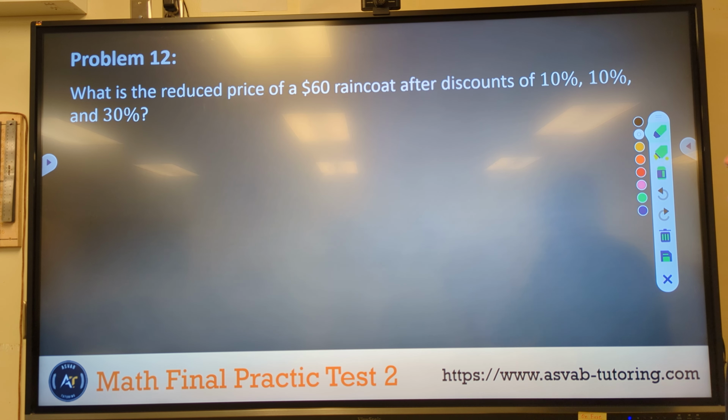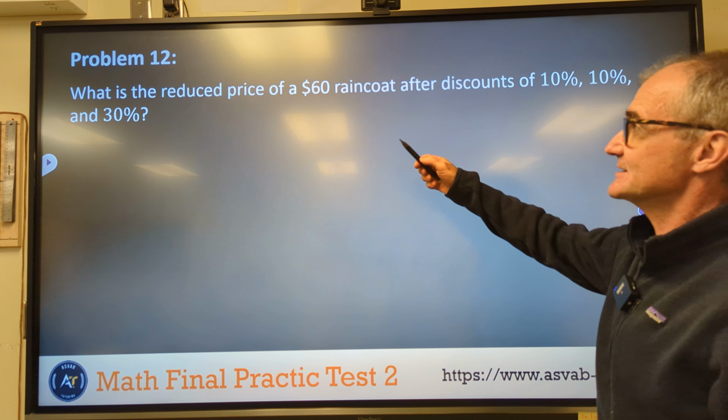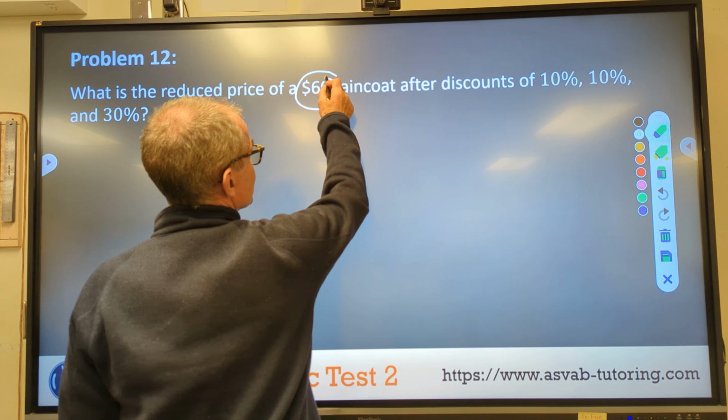Problem number 12. What is the reduced price of a $60 raincoat after it is discounted 10%, a new price, and then 10%, a new price, and then 30%? So it's a little bit of a trick. You certainly can't just take 50%, the sum of those percents, and take it off of here, because the 10% is off of the new price.